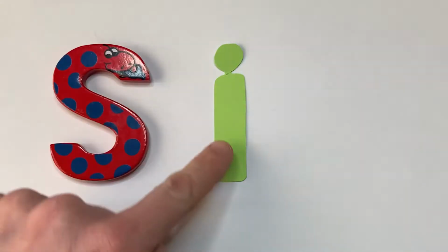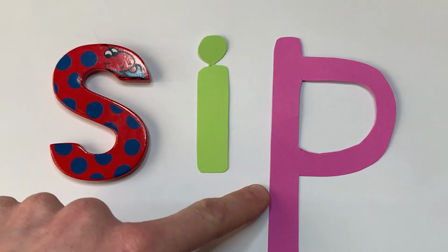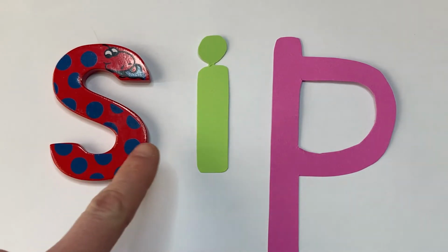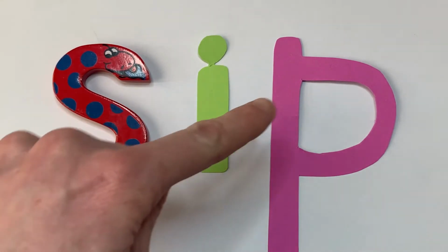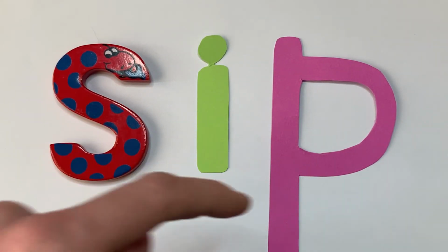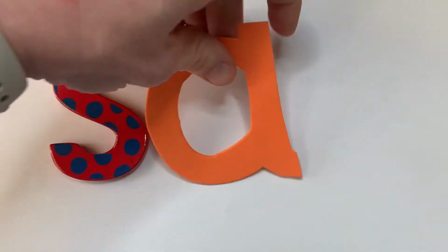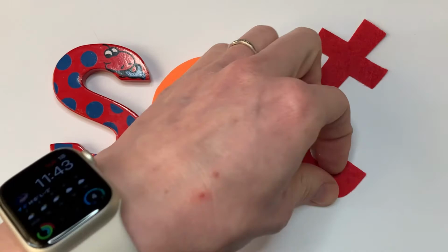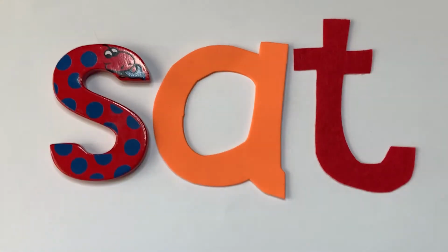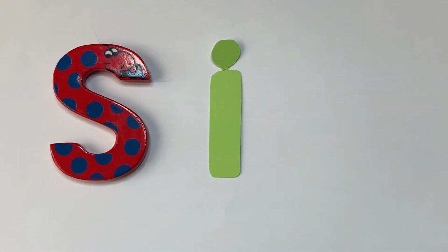Let's try another one. S, well done. And then I. What's this one? P, p, p. Good work. So we've got s, i, p. Start blending them together. S, i, p. Sip. I sip my drink. So we had s-at for sat. I sat on the chair. And we had s-it for sit. I sit on my bike.